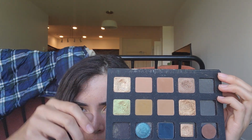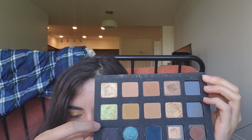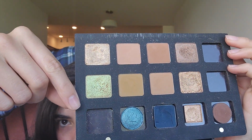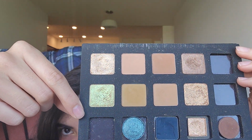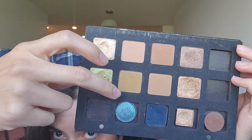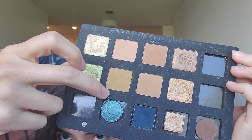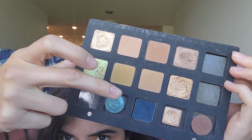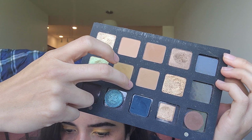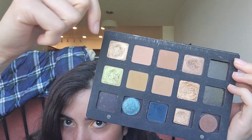So we have Lime Chrome. This one I used 3 times since the last update for 5 times total. You can see a little bit of a dip now from my finger. Dijon, I already hit the 5 use goal. You can see a little bit of a dip, maybe. Then Sandstone, I used 4 times since the last update, 5 times total. I forgot to say, my goal was to hit 5 uses on each of these shadows.